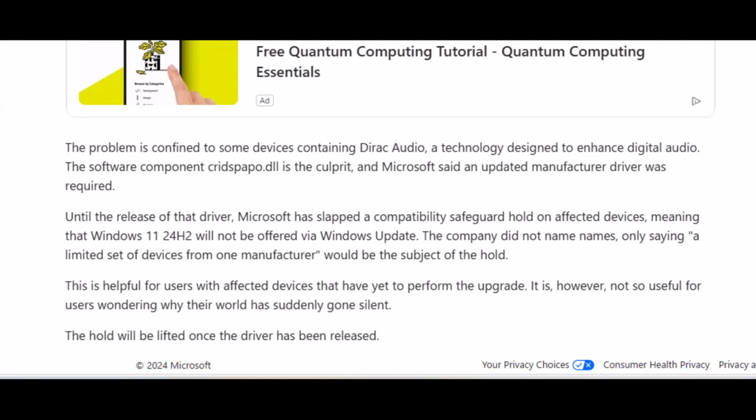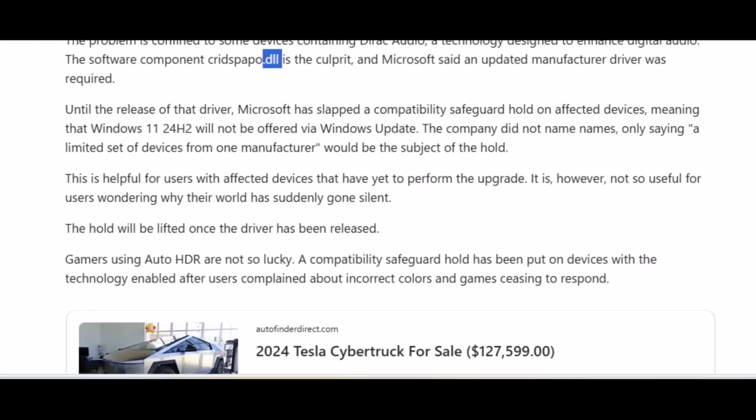The problem is confined to some devices containing Dirac audio, a technology designed to enhance digital audio. The software component CRIDSPAPO.dll is the culprit. That's the name of the file, and the last part is what's called the file extension. Microsoft said an updated manufacturer driver was required. Updated manufacturer driver was required. It's kind of a tongue twister.